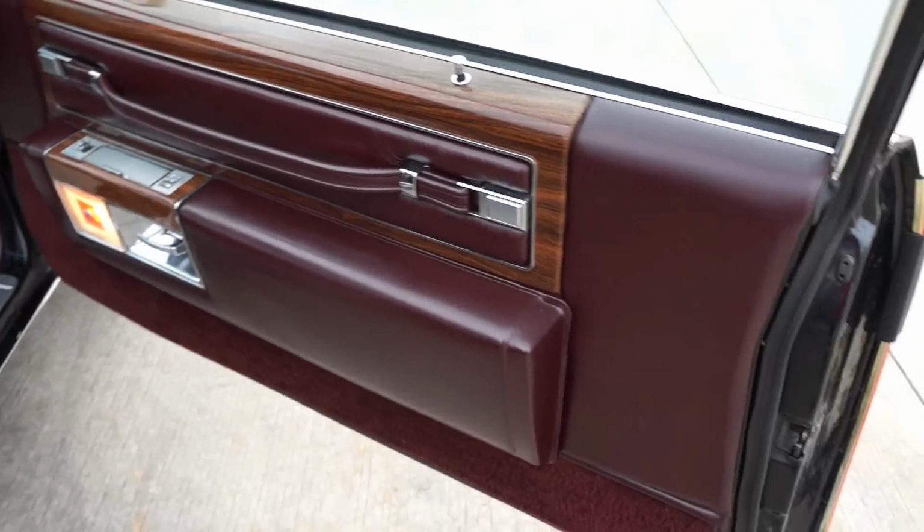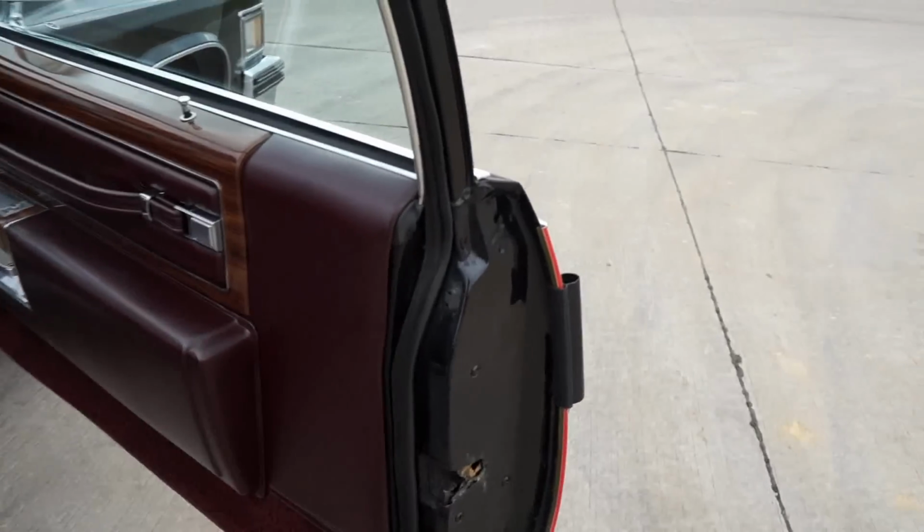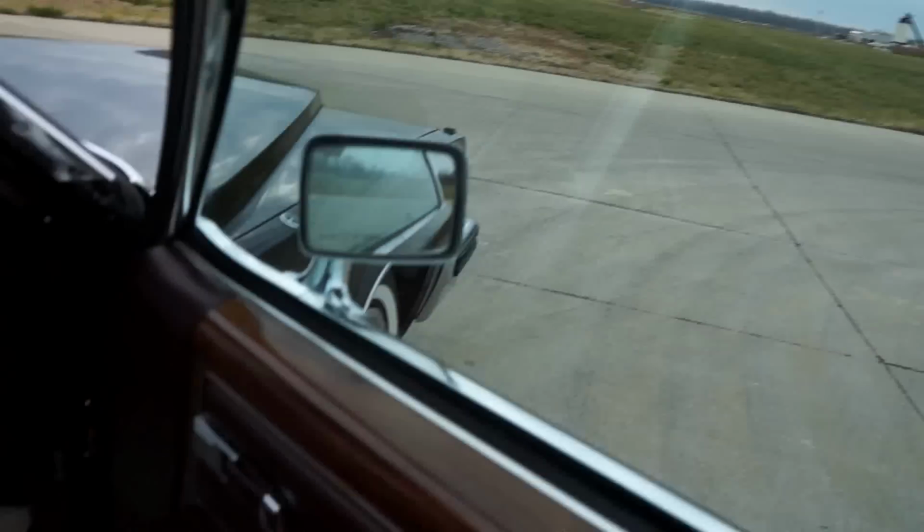So that's your passenger side story there. Nothing really to report because it's all in great shape. This rubber is actually even a little bit nicer than the driver's rubber, which is very common. And as you can see, the door is just beautiful. Beautiful all in down here. No corrosion to speak of there. This chrome piece down here is in great shape.